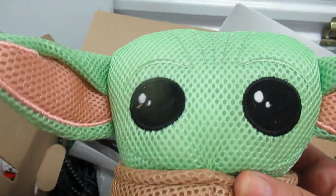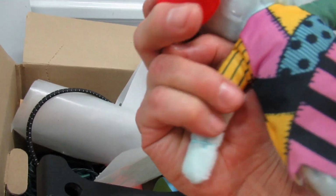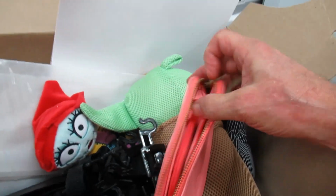And I'll tell you what he's worth. You ready? Zip. Zilch. And a voodoo doll. Zip. And zilch. A piece of wood. Zilch. Another voodoo doll. Zilch. Nothing. All right, what's in here?